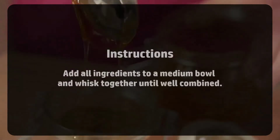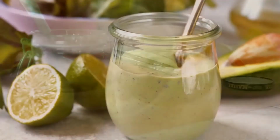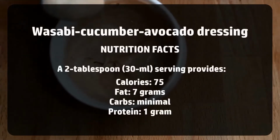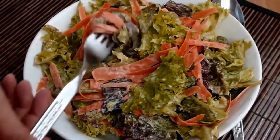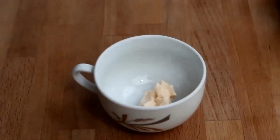Add all ingredients to a medium bowl and whisk together until well combined. Wasabi cucumber avocado dressing. This dressing is especially refreshing on a hot summer day but can be paired with fresh vegetables for a low-carb option any time of year. The wasabi powder can be adjusted to taste, depending on your desired level of heat.